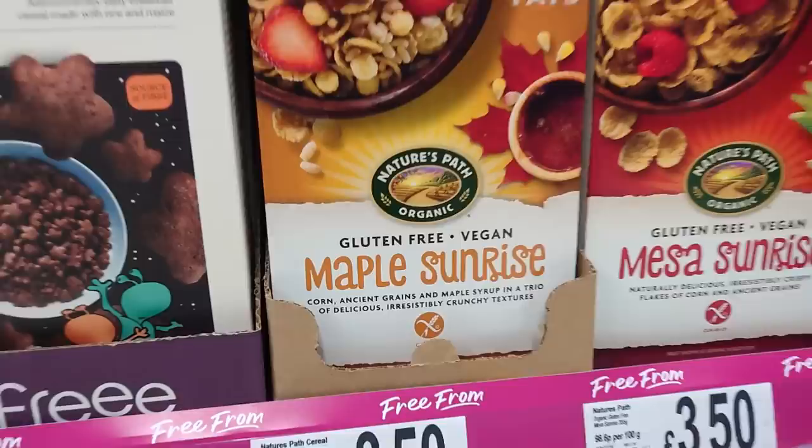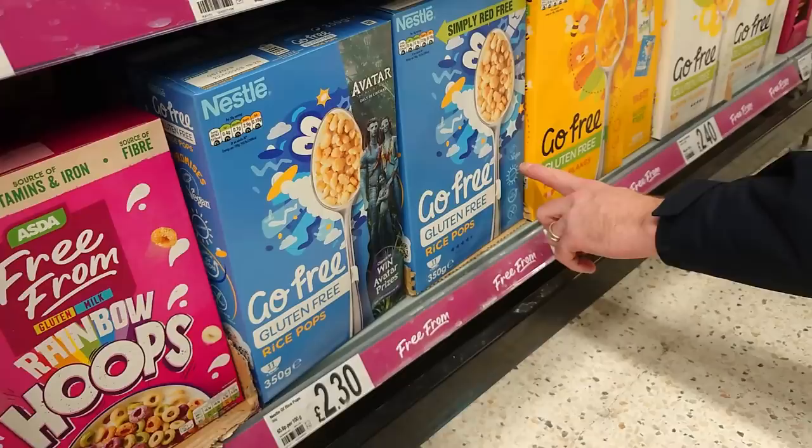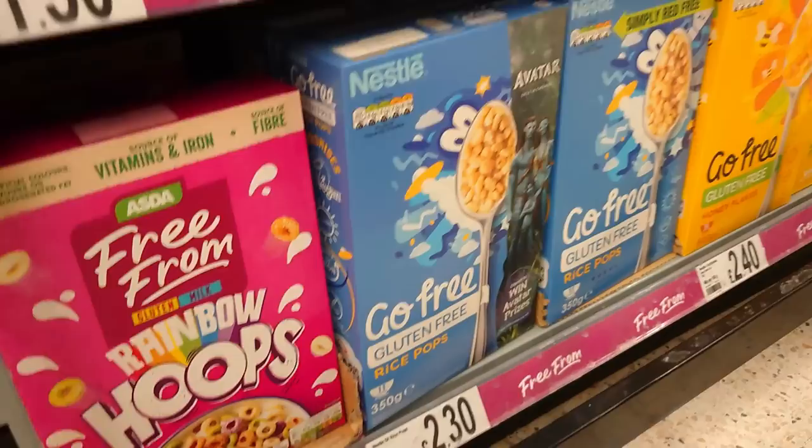Messy surprise. Things like porridge, free from porridge oats, obviously clearly marked vegan. The choco snaps, I've had them, they're not that great. That's my personal opinion. The free from rainbow hoops, they look pretty cool. They're clearly marked vegan and they're £1.50. And the rice pops here, clearly marked vegan, £2.30. But the box next to it isn't, which is weird, because they look exactly the same, unless that's new labelling. Maybe.